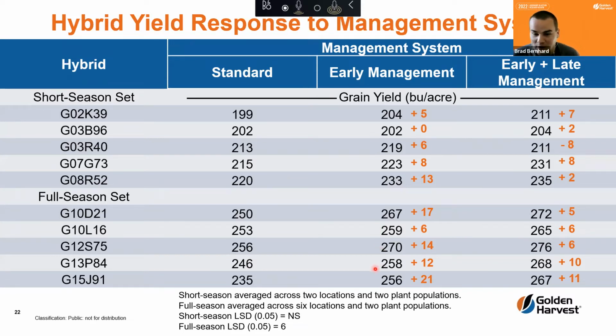So the last hybrid I want to point out is this 15J91. That was the most responsive hybrid to early season management. Again, trying to set a high yield potential for that hybrid. And then when we add that late season management, also very responsive to that nitrogen and fungicide application. And those photos showed that.